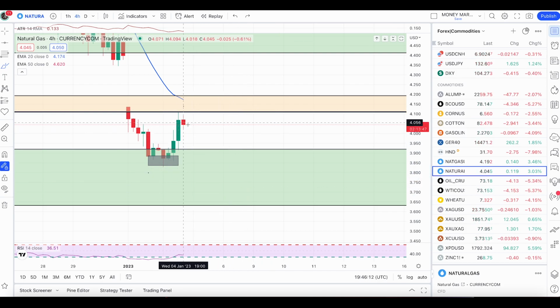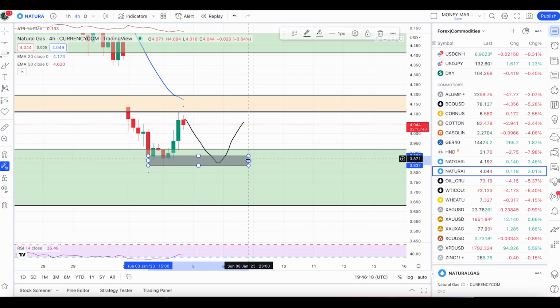So at this point, keep these zones on your chart. Similar zones as mentioned in my yesterday's video. We can still expect a double bottom pattern if price comes back in this rejection area. So these are the conditions you need to look at to take your trades.